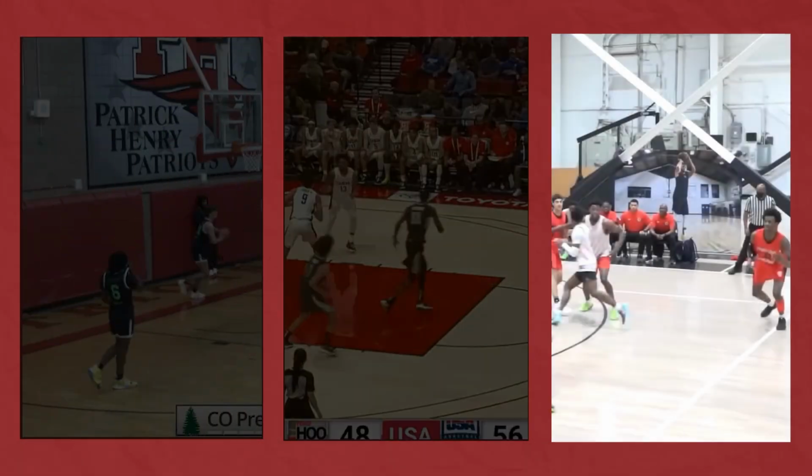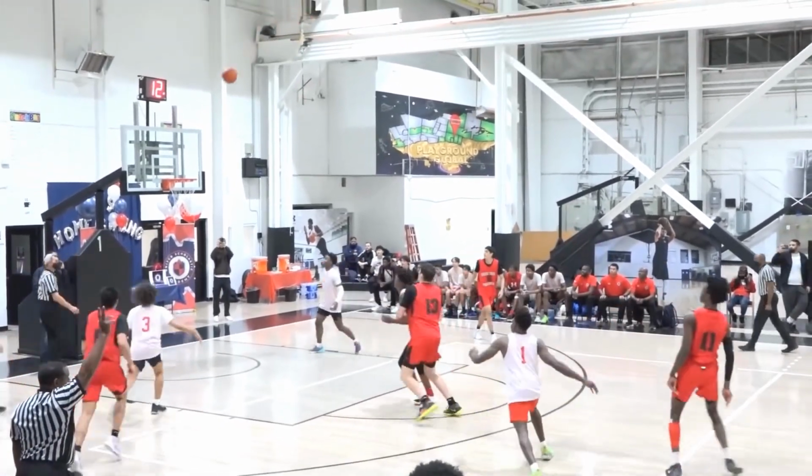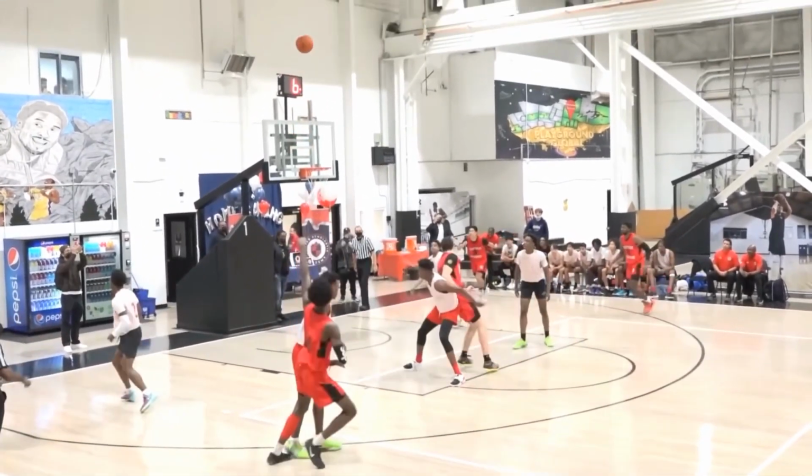The final method is a simple pull-up 3 when defenders try to go under the screen. He's super willing to take these shots and makes them at times, but his shot mechanics off the dribble are a bit wild, which prevents this from being an efficient form of offense yet.